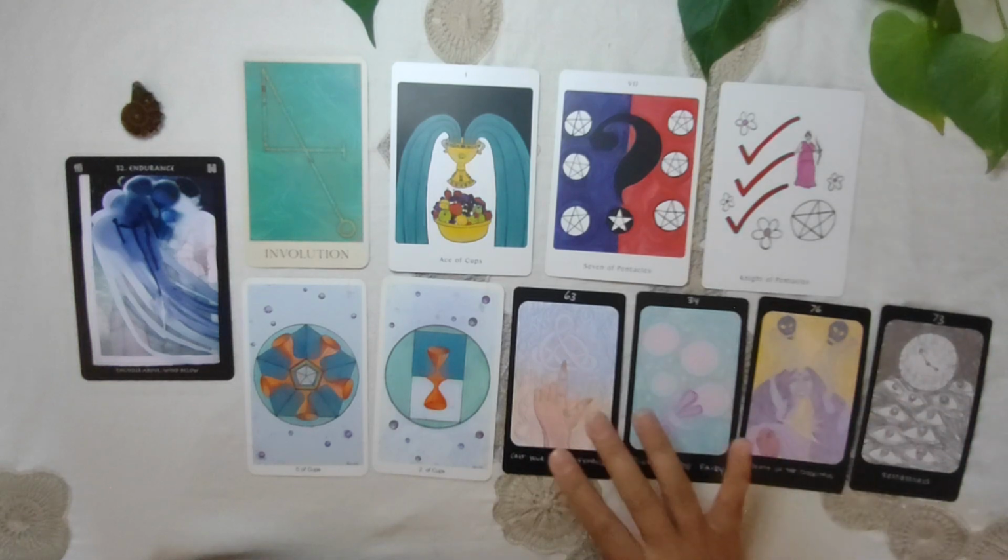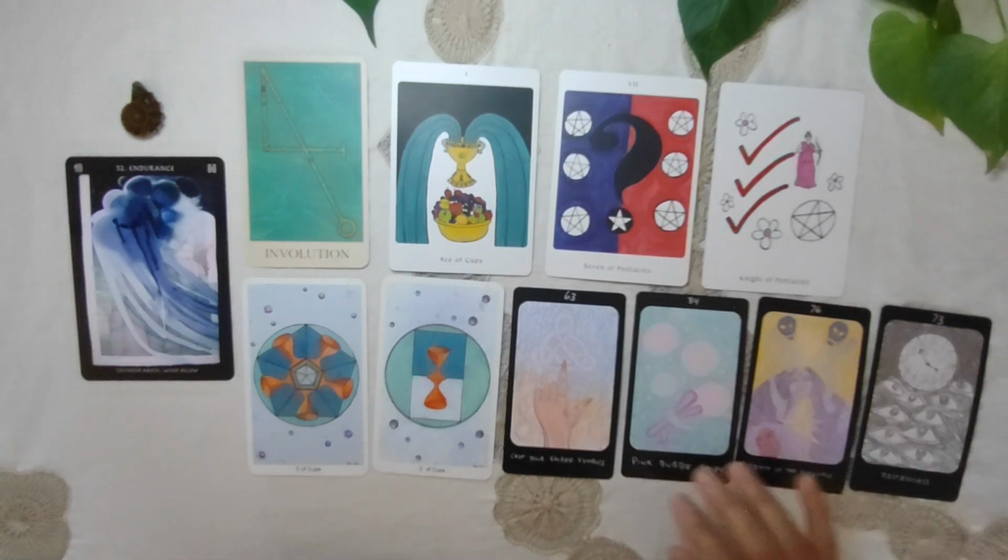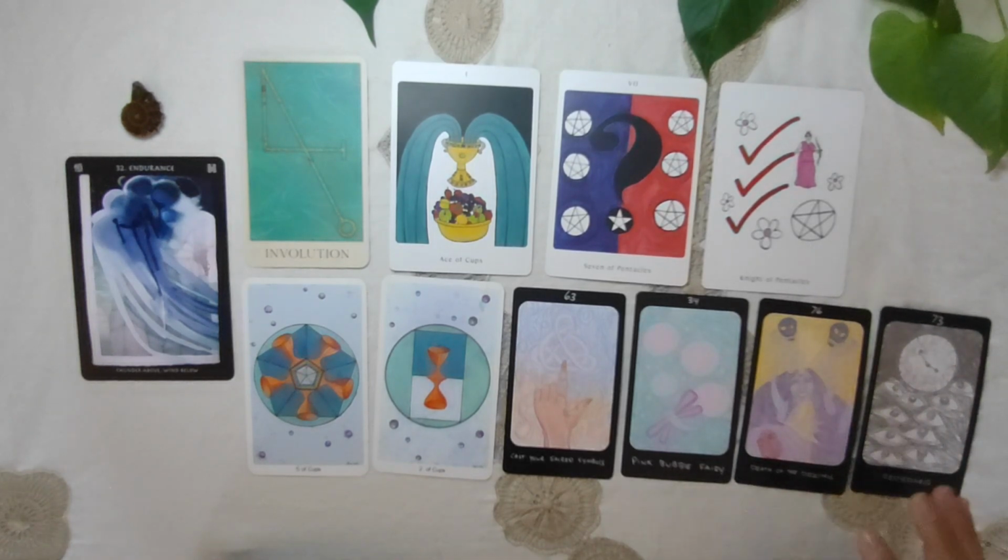But now I want to talk about the last four cards I pulled. Cast your sacred symbols, pink bubble fairy, death of the deceitful, and restlessness. So, again, there is a need here to pay attention to your mind, your thoughts, the quality of your thinking, the quality of your mindset. Have you been a bit negative or cynical, or a little too rigid even? Have you been thinking something based on a faulty premise?